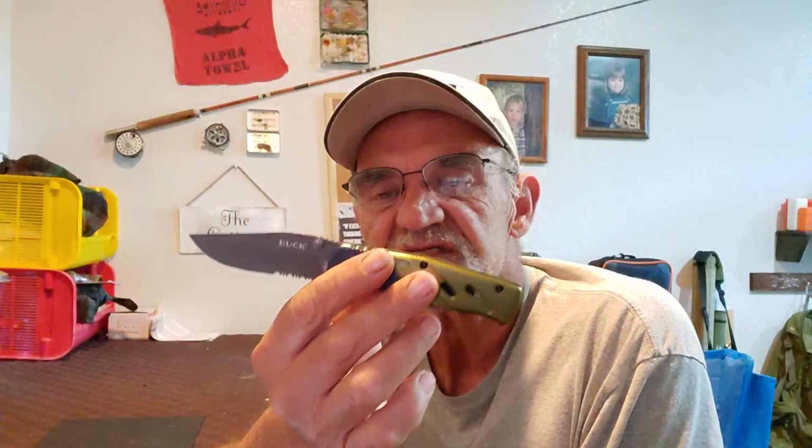Having a folder is nice to have in your pocket if you want to do little chores. But for me, this is not for that. This would be a work knife. And it looks sturdy enough. It looks well made. It's nice and clean, and it's solid. There's no rattly things. The lock is good, so I don't have any complaints. But enough of that. Let's go make fire.